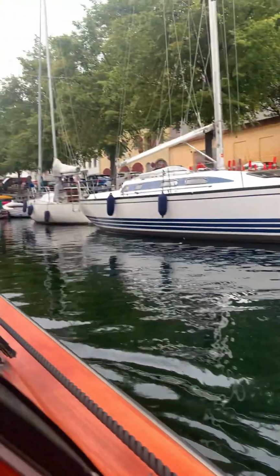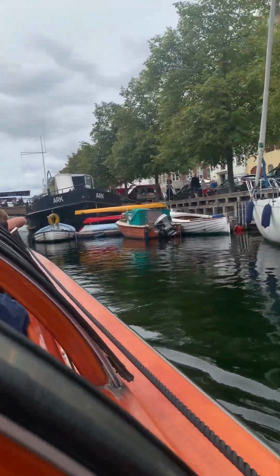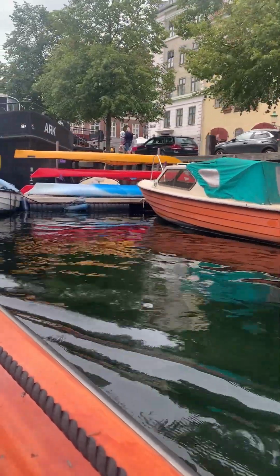So, after the next bridge here, you'll have a nice view of the Church of Our Savior up on your left-hand side. There's a nice photo shot of the church right on the other side of the bridge, but you only have a couple of seconds to catch it, so have your cameras ready.